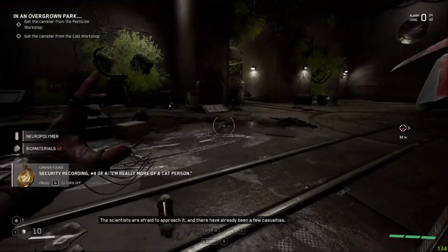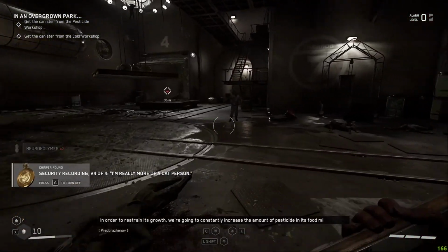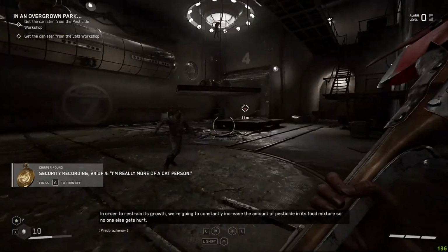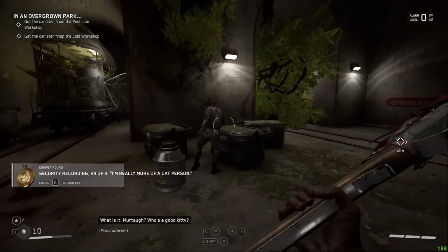Afraid to approach it, and there have already been a few casualties. In order to restrain its growth, we're going to constantly increase the amount of pesticide in its food mixture so no one else gets hurt. What is it, Martuk? What is it? Oh, who's a good kitty?